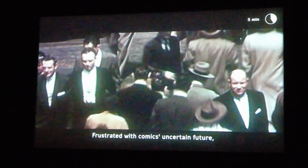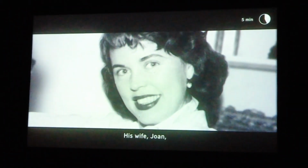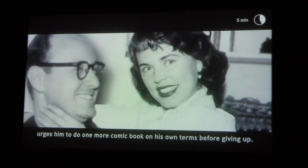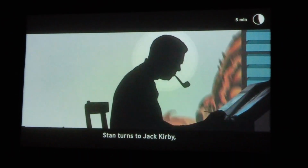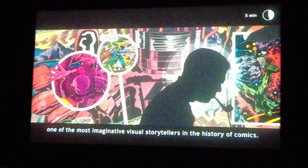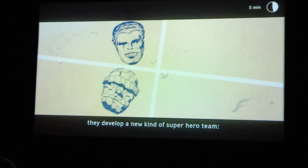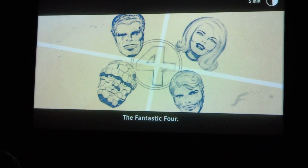Frustrated with comics' uncertain future, Stan thinks about quitting the business. His wife Joan urges him to do one more comic book on his own terms before giving up. Stan turns to Jack Kirby, one of the most imaginative visual storytellers in the history of comics. Working together, they develop a new kind of superhero team, the Fantastic Four.